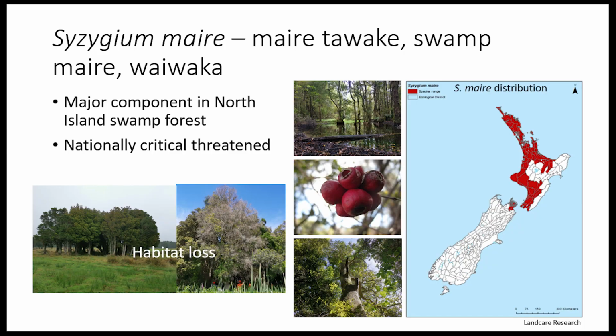So with that, I just wanted to introduce something about maire tawake. Its scientific name, Western name, is Syzygium maire. But as I said, it already has many other names. It's a major component of North Island swamp forest. You can see the distribution over here on the right. That was mapped by Manaaki Whenua a few years ago. It also has fruit that's really important for birds, and many uses to Māori as well.